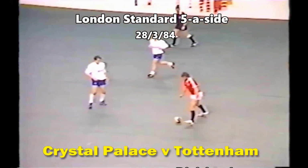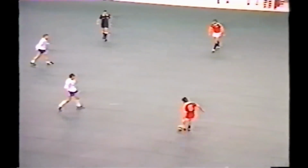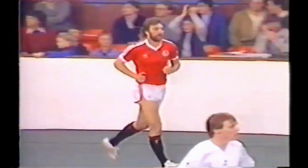Pounded there by Hazard. Now Cummings to Murphy. Palace spreading the ball around. Oh! What a shot then from Jim Cannon.